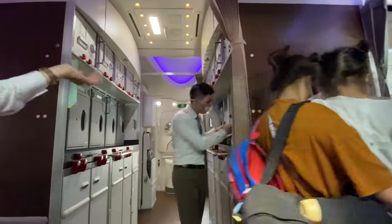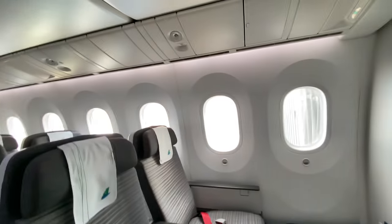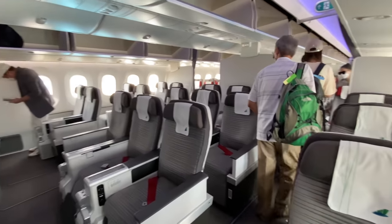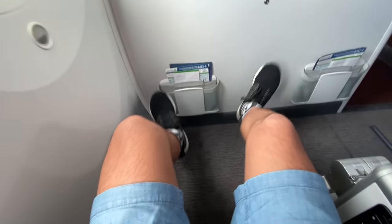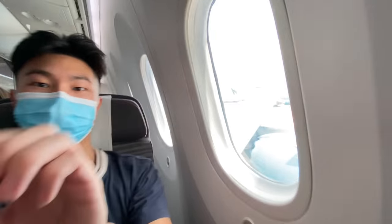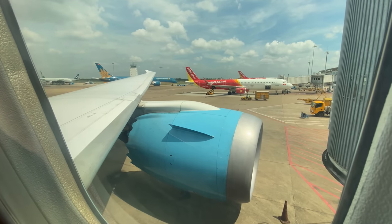Welcome on board Bamboo Airways 787. Here's my seat today, 31A, and it's indeed Premium Economy. Premium Economy is laid out in a 2-3-2 configuration across three rows. There's plenty of space between your seat and the bulkhead. I'm so happy I got upgraded, and here's our gorgeous wing and engine view today.